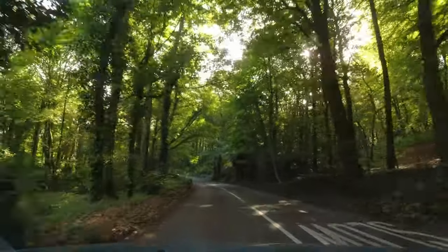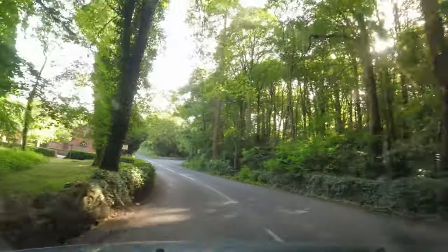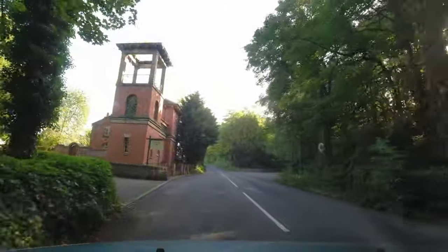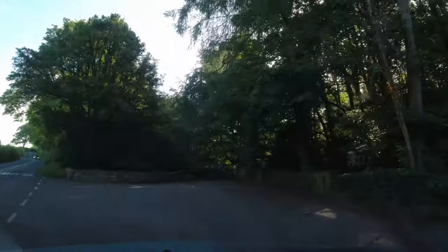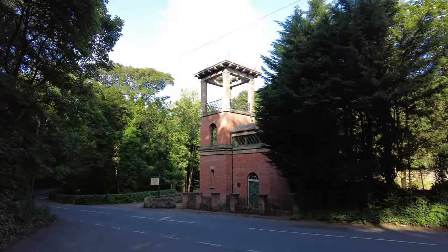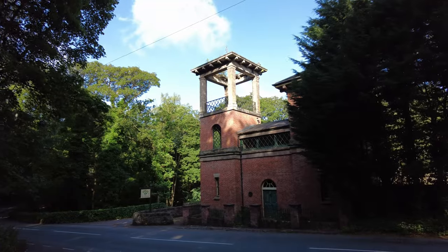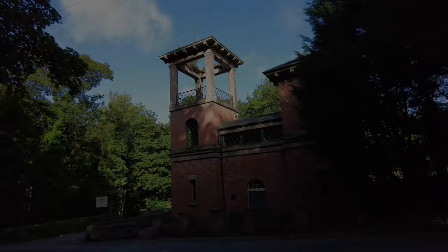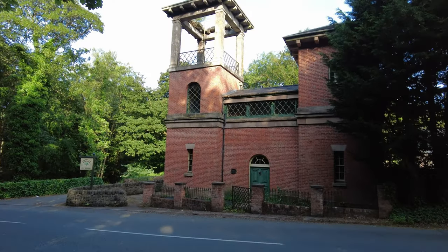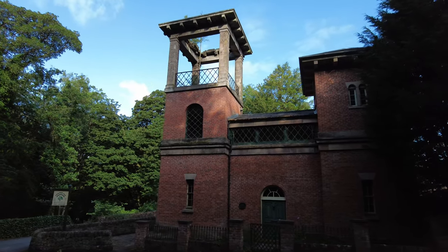So, under a minute's drive up the road from the station lodge, we come to another lodge, which is on the left here. And I'll just pull over on the right and we'll have a look. Okay, so this lodge is called the Pink Lodge, or the Italianate Lodge, again due to its Italianate features. And maybe that's why the train station was built in an Italianate style as well. And this one was built in the 1820s, so that would have been another entrance for people arriving by horse and carriage.